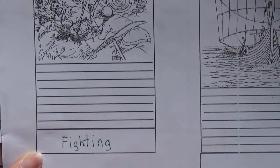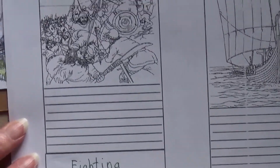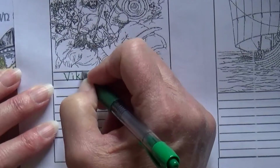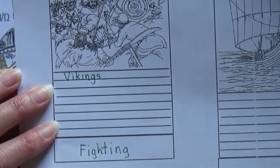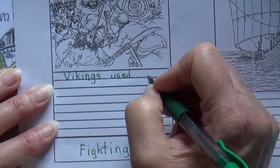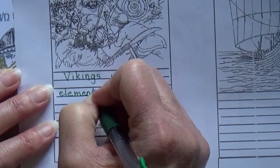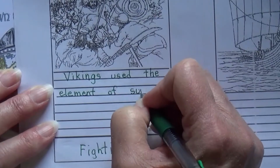Did my shipbuilding yesterday. Now I'm going to do my fighting today. So up here, I'm going to start. Be very careful. Not write too big, so I have room. Vikings, begin with the uppercase V. V-I-K-I-N-G-S, more than one. Vikings used the element of surprise.